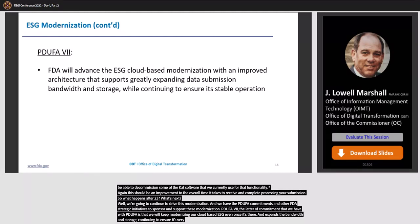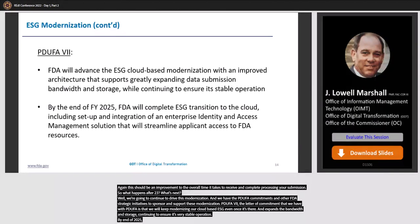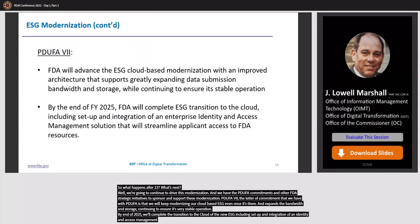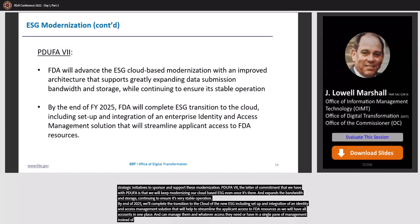operation. By the end of 2025, we'll complete the transition to the cloud of the new ESG, including setup and integration of an identity and access management solution that will help to streamline the applicant access to FDA resources, as we will have all accounts in one place and can manage them and whatever access they need or have in a single pane of management, if you will, instead of having different systems at different portals for the various centers.